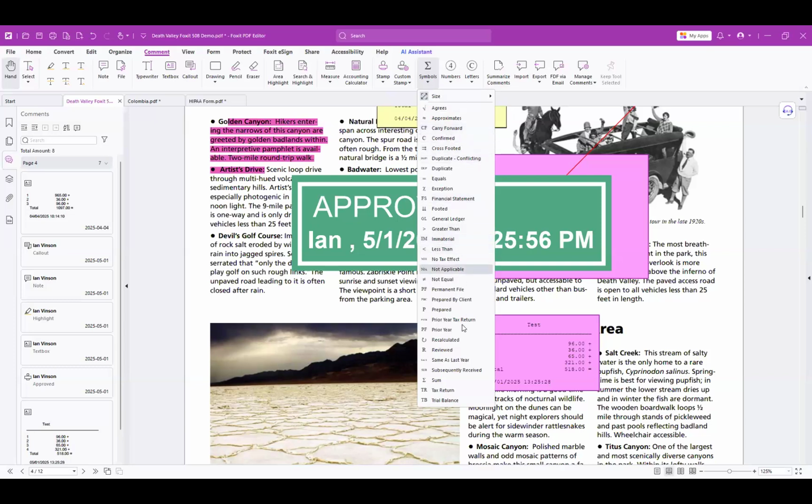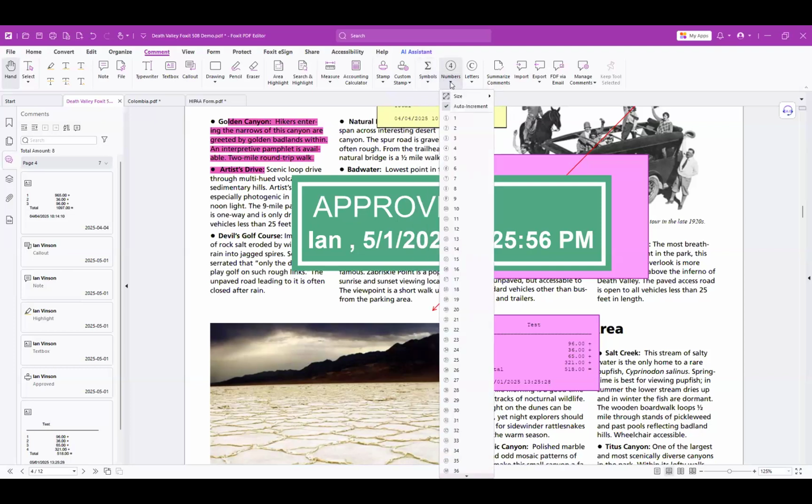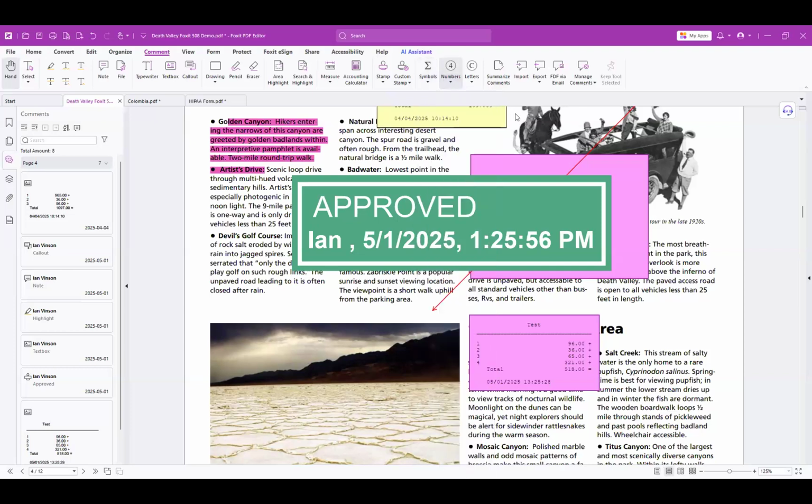Of course, you just want to add a quick recalculated symbol, tax return, or a sum, and be able to select those. But numbers can be added and incremented as they're actually used. So let me go ahead and start with number 1, 2, 3. So now I'm just adding the comment. It's going to auto increment and also be able to do that with lettering.